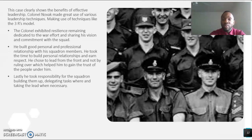He chose to lead from the front and not by ruling over, which helped him to gain the trust of the people under him. I think that would be mainly stage 2 and 3, in which he built a really good relationship with his men and helped them to fit into the best possible situation for the success of the war. Lastly, he took responsibility for the squadron, building them up, delegating tasks and taking the lead when necessary.